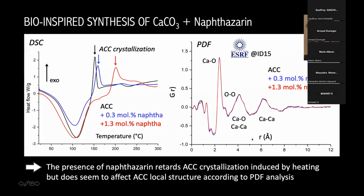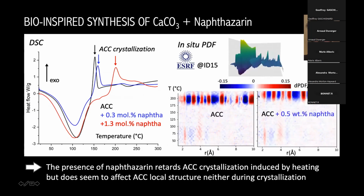As before, you might remember this curve. Now in the presence of naphthazarin, we could also show that it was stabilizing the ACC. But again, with PDF, we couldn't see any difference. And this time, even by trying hard during the in-situ heating, we couldn't see any difference. So it looks like all the ACC have the same local structure up to medium-range order, and the stabilization comes from somewhere else, at a larger scale.